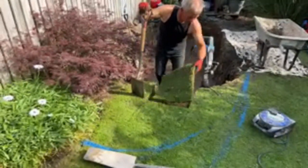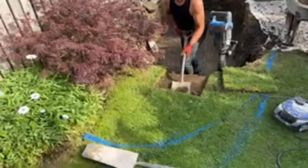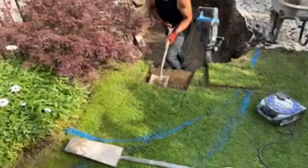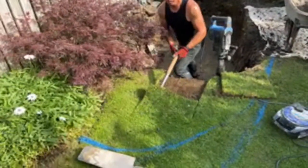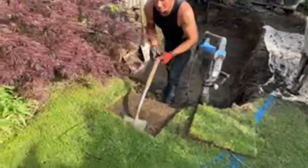Look at that, we could sell that. Look at that. Anybody would think Daz had done this before, wouldn't you? Just the once. That's pretty good, actually, isn't it? It's pretty good turf. It's a good speed for it.